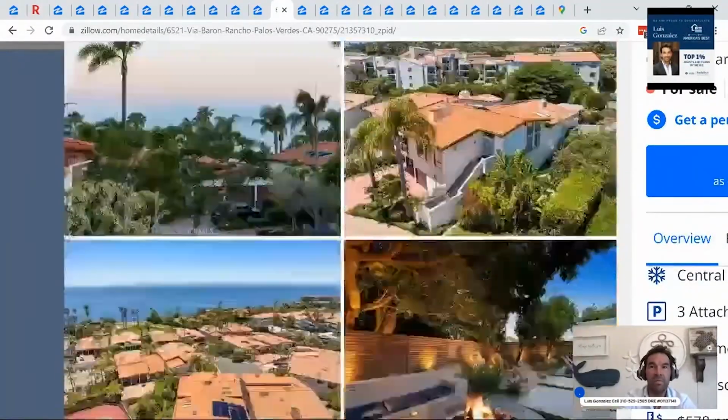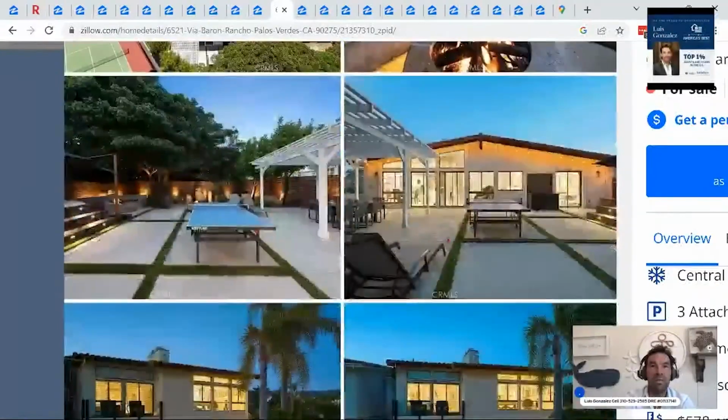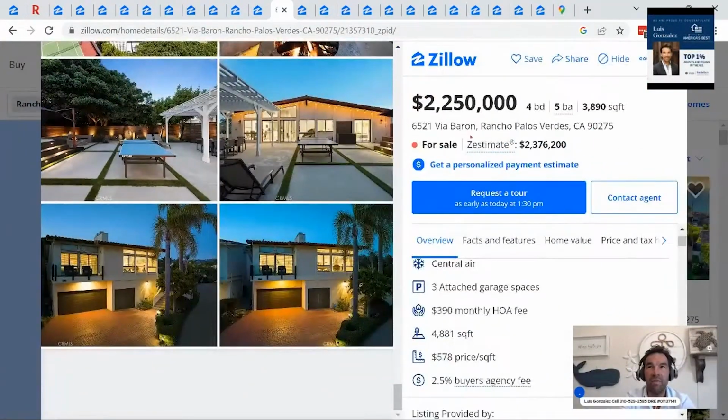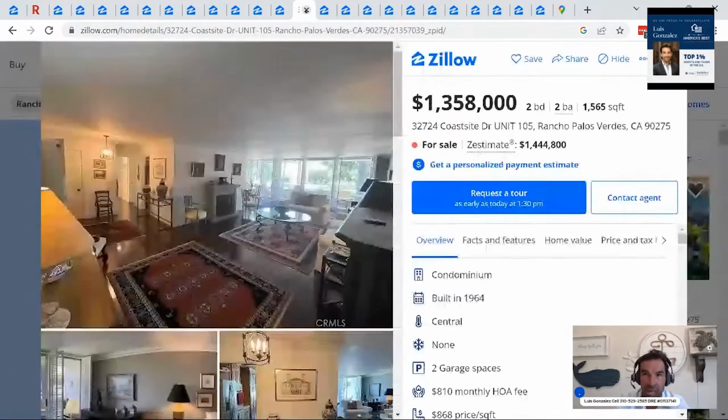With some slight views. Okay, small lot, but lots to offer in the association. And I'm sure there's a pool as well. That's at 6521 Via Barron, Rancho Palos Verdes at 2.250. Okay, let's go on to the next one here.